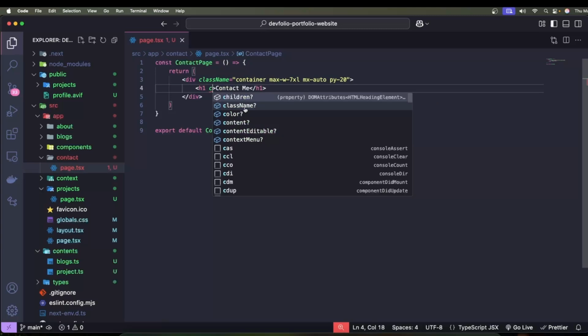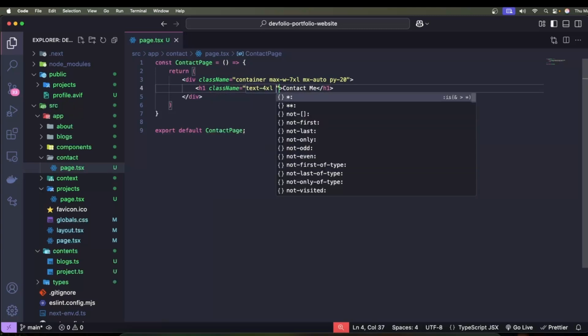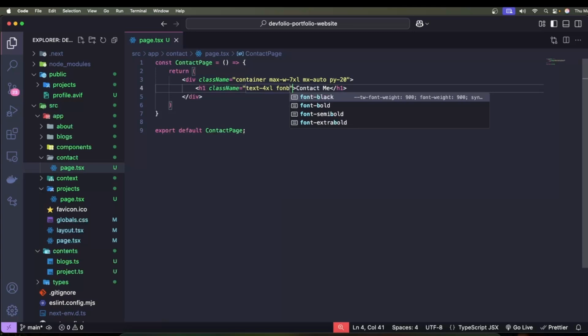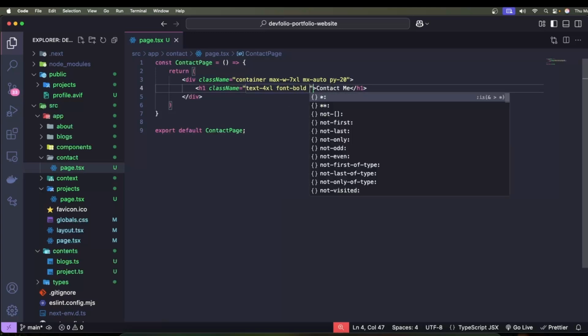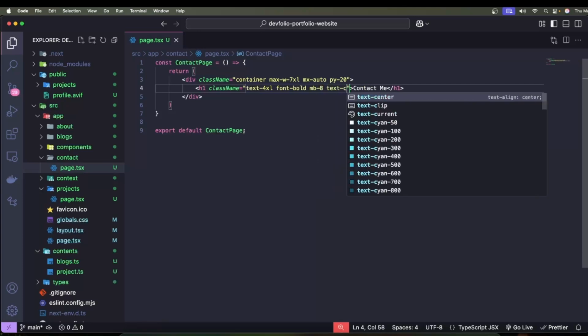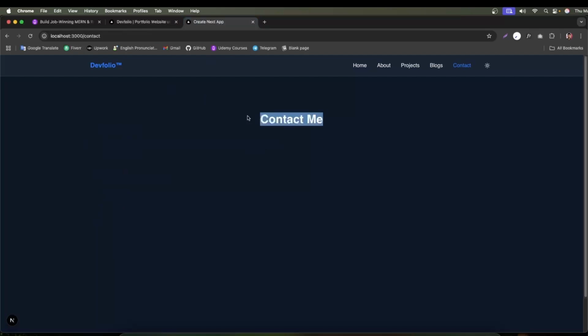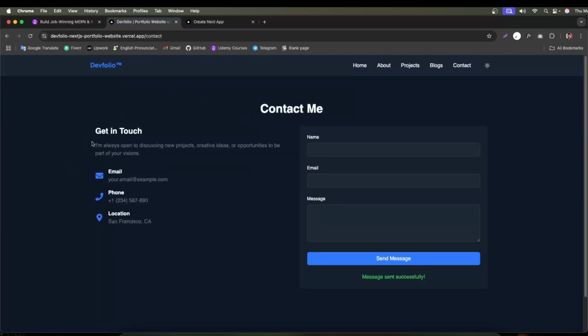And here we'll have some styling. We will say this will be text-4xl, then font-bold, and finally we'll have margin-bottom 8, and text-center. Okay, so text-center. So right now we can see we have this, and now we'll have these two sections.